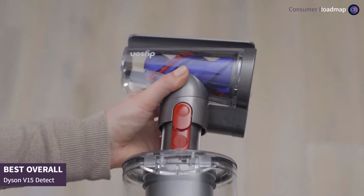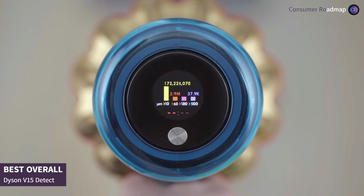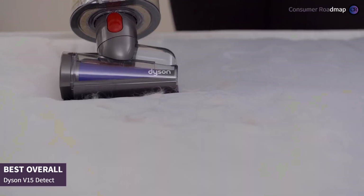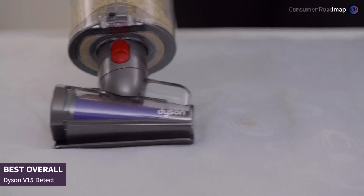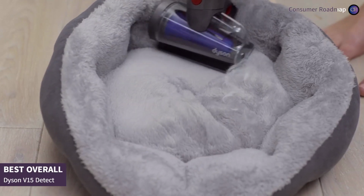The Dyson V15 Detect also includes an anti-tangle brush for pet hair and whole machine filtration that traps 99.9% of fine particles. If you want top-tier performance with cutting-edge tech, the Dyson V15 Detect is in a league of its own.